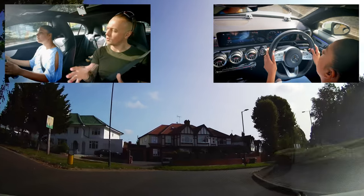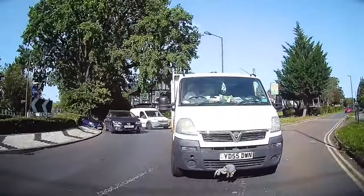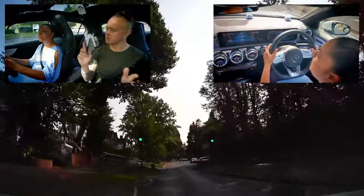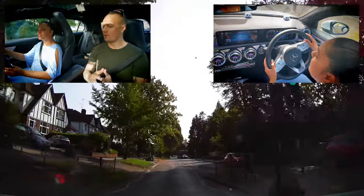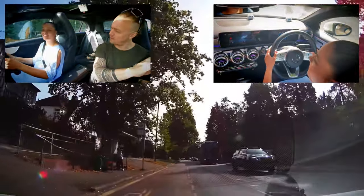Oh, this one here. You've gone over. Yesterday I did it. Last time I did it. I think you just checked your left mirror there. Yeah. Did you see that white van behind you? Good. So we've gone out of the right lane, across to the left lane with that white van there.